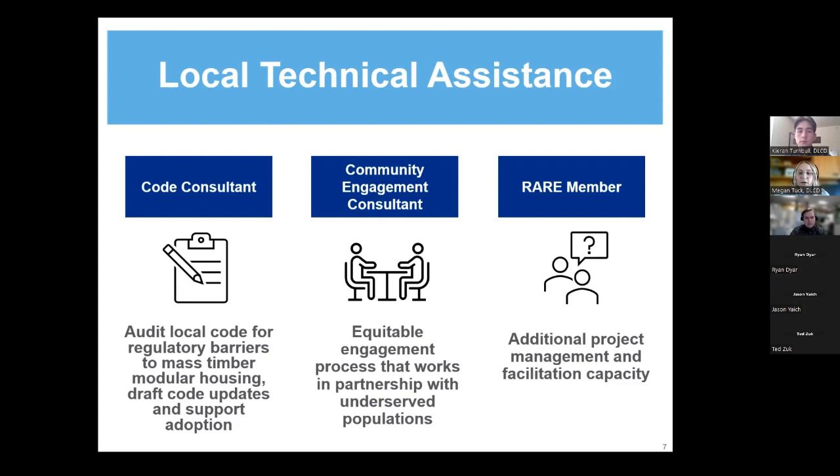And then finally is a RARE member. And for those of you not familiar with what RARE is, RARE stands for Resource Assistance for Rural Environments, and it's a program run by the Institute for Policy, Research, and Engagement that's with the University of Oregon and also with AmeriCorps. This program places planning professionals in rural communities across the state to do a range of work, and DLCD and IPRE have a RARE member completing their year of service with us through the CodeUp project, where they will be working directly with communities that are selected. Their role will be just additional project management, to act as a liaison between DLCD and the communities, so a good solid point of contact, as well as additional facilitation when it comes to public meetings and increasing capacity in that way.